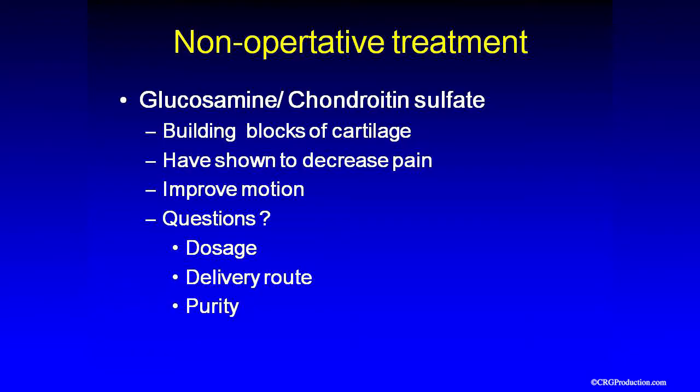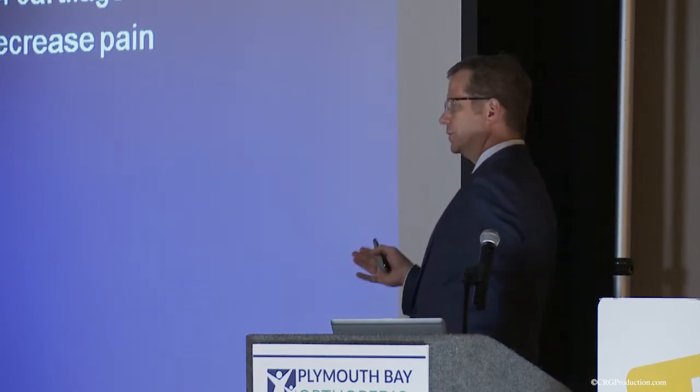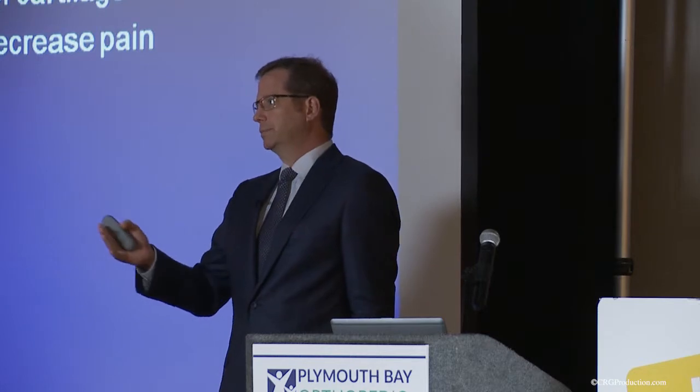Then I put this one up here because I think you probably get this question too, though not as much as in the past, because it's one of those fads, the non-FDA treatments: glucosamine chondroitin sulfate. It's still available. I still get a couple questions a week. But about 5 to 7 years ago, there were a couple good papers that showed there was no difference between glucosamine and a placebo pill. So I tell patients, it's not going to hurt you, but it's probably a waste of money.